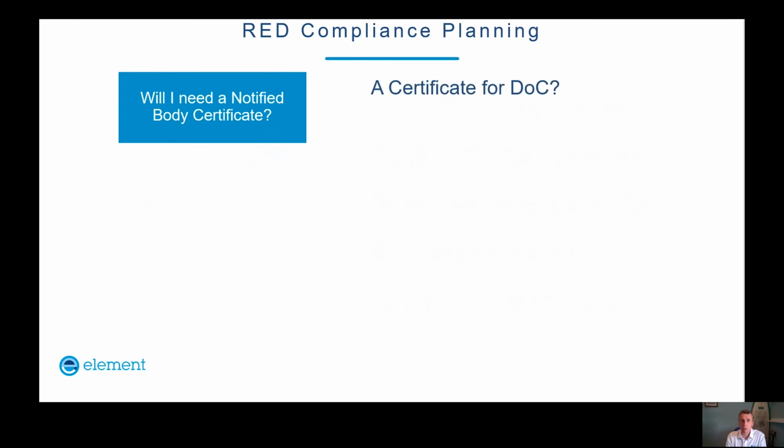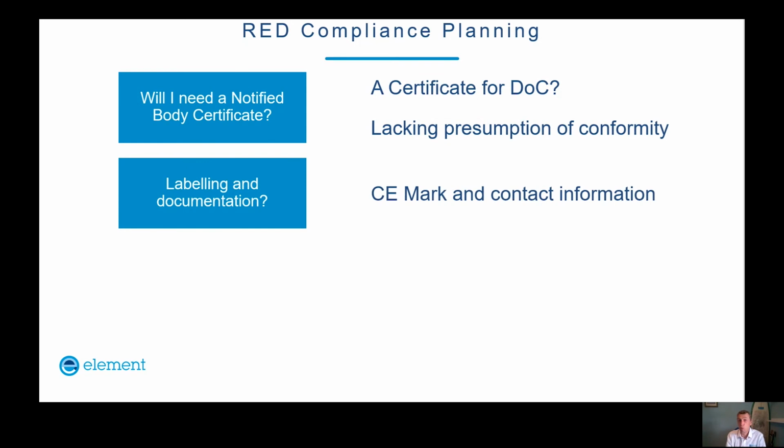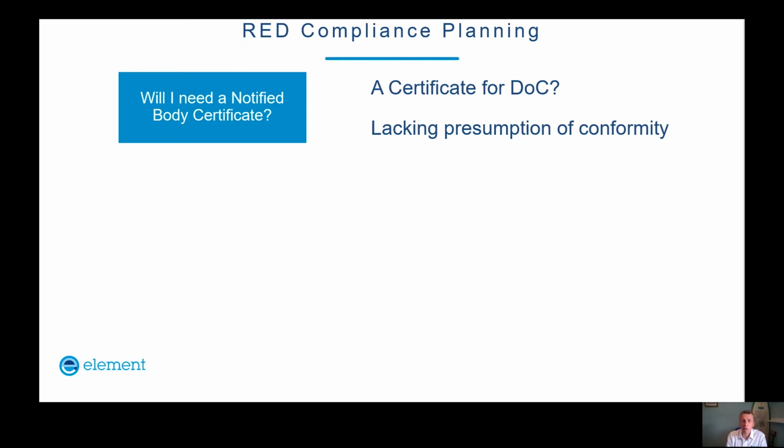Will I need a notified body certificate? Well, why am I talking about a certificate when I've clearly said that it's a DOC process? If you fully apply harmonized standards for the radio part, Article 3.2, and in the future Article 3.3 when they become enacted, then you do not need a notified body because you have a presumption of conformity for Article 3.2. However, if you do not have presumption of conformity for Article 3.2, or you are unable to fully apply harmonized standards for the radio part, then you need a notified body's type examination certificate before you can sign your DOC.